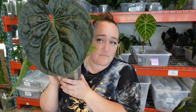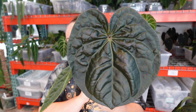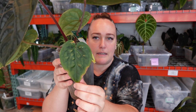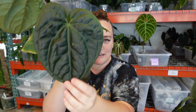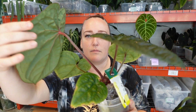This one here is the cutest little round boy ever. This is a Magnificum crossed red crystallinum. That is the mother plant, and then it's crossed with luxurians. And this was a gift from Anna last Christmas, and it was just a little itty bitty seedling. I think it was even smaller leaves than this, but this is the newest leaf that came out, and how cute. So this is the previous leaf. It wasn't super round, and then this one came out, and it's just so round. I'm absolutely obsessed. And it's got nice red petiole too. Oh, it's so cute. Does anybody else have this hybrid?